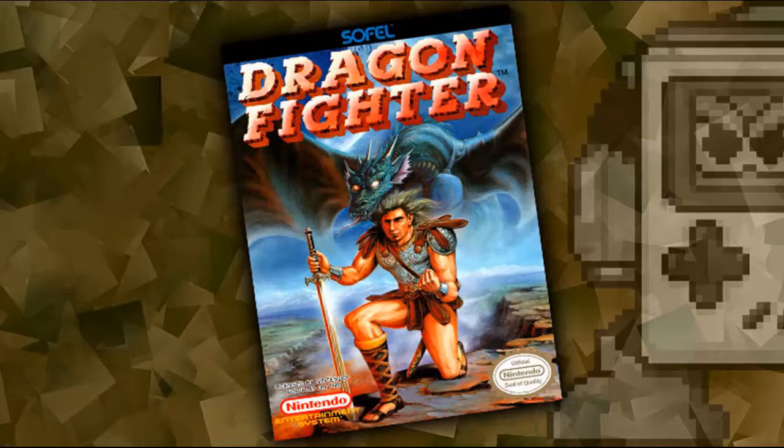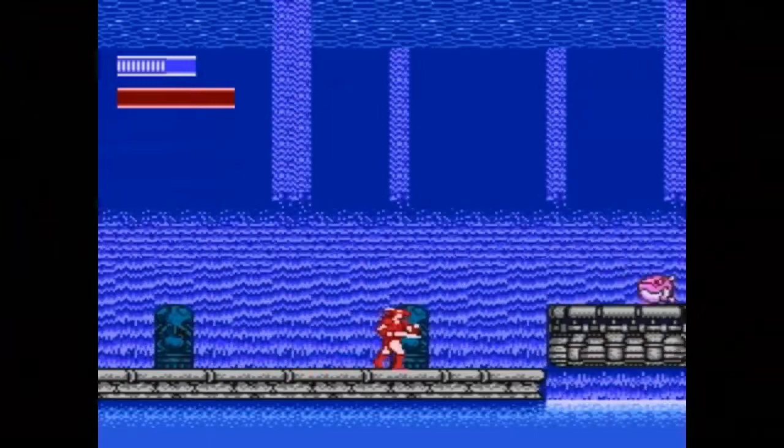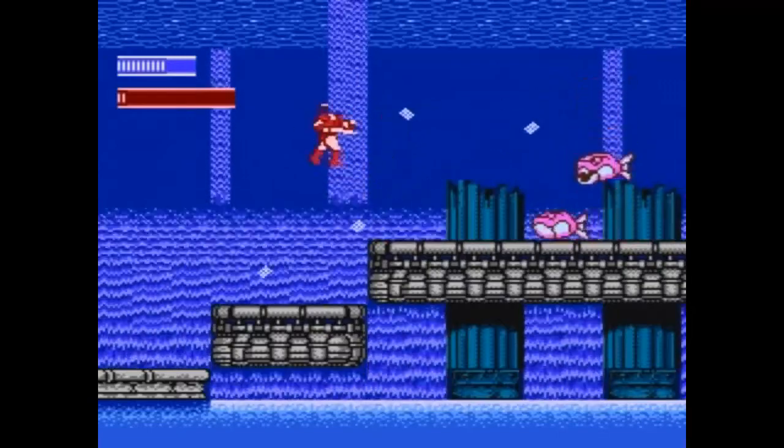Alright, coming in at number 10, we have an NES title from Sofel. That's the manufacturer of this game, S-O-F-E-L. And this is called Dragon Fighter. This game is going to cost you about $150 to $200. This is a fantasy-inspired side-scrolling adventure game. It was released in 1992 in North America.